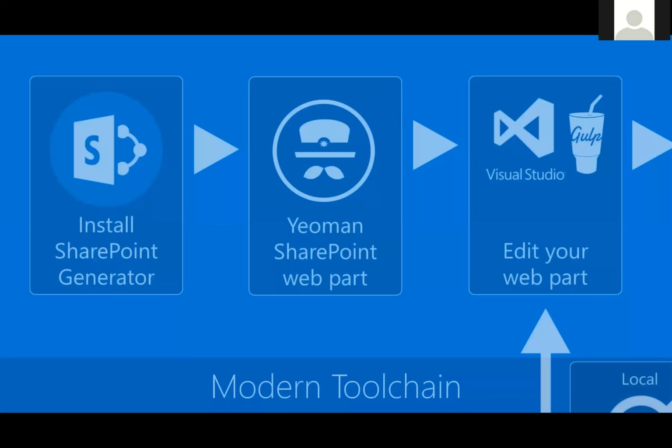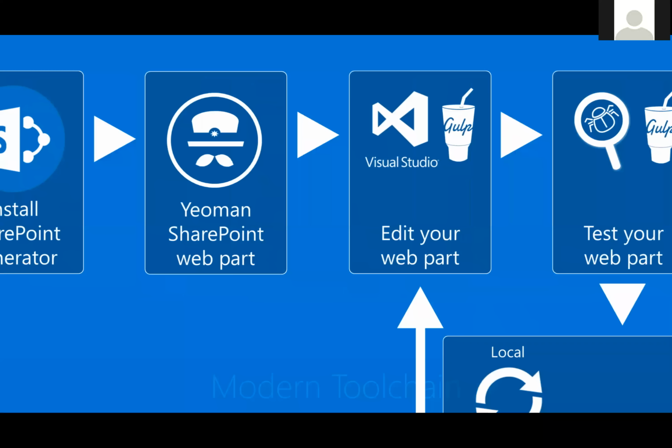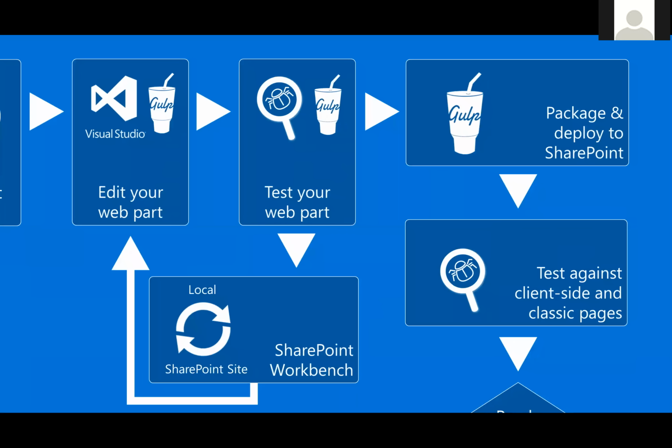Now, to walk you through the life cycle of building solutions using the SharePoint framework, it's really starting off by installing the SharePoint generator. It's using Yeoman to install the generator, Yeoman being a generator ecosystem. You install the SharePoint generator, you use Yeoman to scaffold out or create the structure for your initial web part. You can then use Visual Studio Code to edit your web part. You can use Gulp to test your web part through the SharePoint workbench locally.